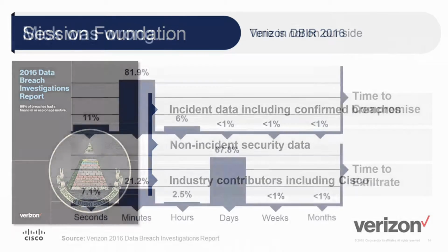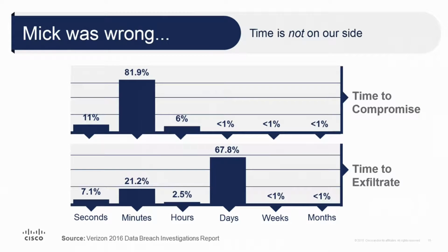So along those lines, one of the things I like about the Verizon report is they jokingly put out things like rock and roll type of analogies all throughout the report. And they said in this one, this is from the report, they said Mick Jagger was wrong, right? Time is not on our side when it comes to detection. I know it might be hard to see these two charts. This comes out of the Verizon Data Breach Report 2016.